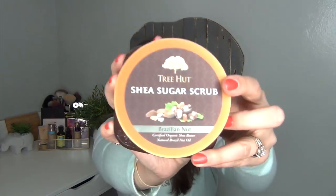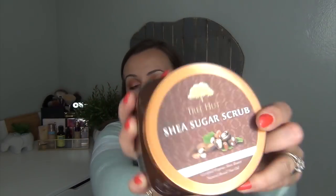So from Bath & Body Works, I picked up the Tree Hut Shea Sugar Scrub in Brazilian Nut. I know a lot of you guys love this one and I love it as well. It is so delicious. Oh my gosh, it smells so good, and Bath & Body Works is the only place I've been able to find Brazilian Nut scent, so if you want Brazilian Nut, that's where I would suggest to go.